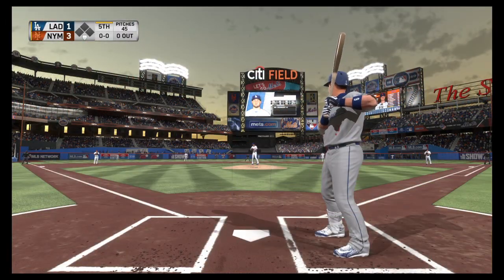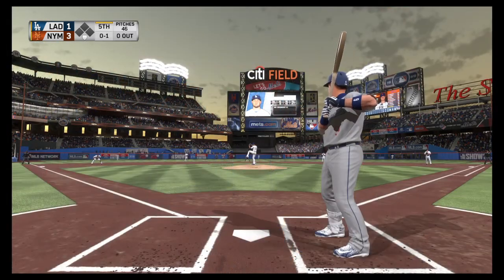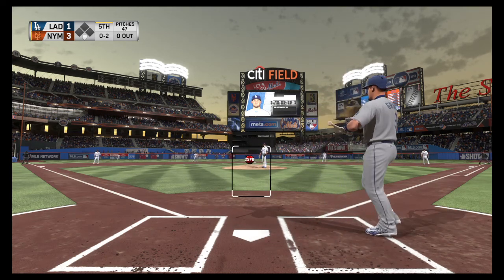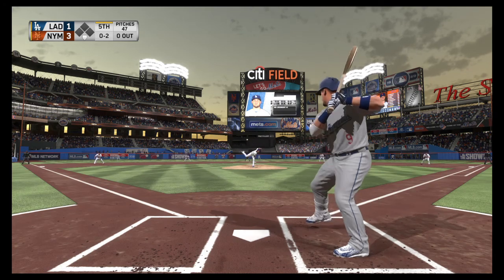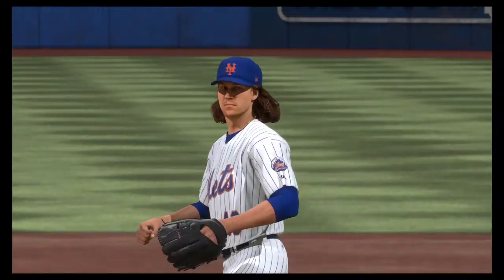Leading off for the Dodgers, he'll start things out as we begin the fifth. Here's the catcher, Yasmani Grandal, number 9. And he takes a called strike, 0-1. And this is fouled back and out of play. Into the windup. Here comes the 0-2 pitch. And here's a slider. Strike 3 called, and that'll be the first out of the inning.